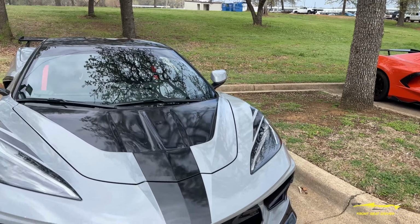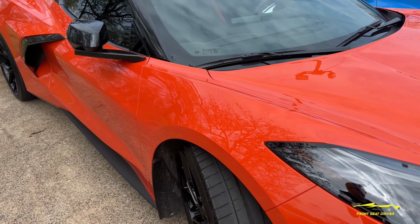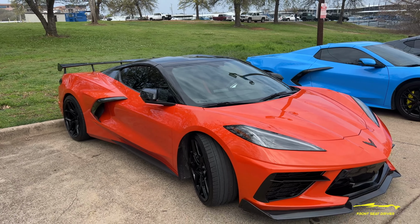But anyway, once again, Orlando's Sebring Orange C8, black racing stripes. It just doesn't get any better than that. Absolutely love those. The high wing Z51 and another, and I believe this one's also Sebring Orange. So another, and I think his name is Rod.